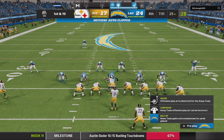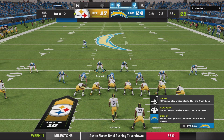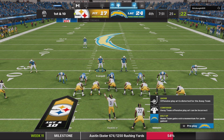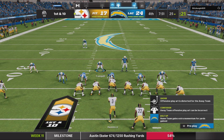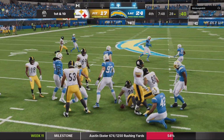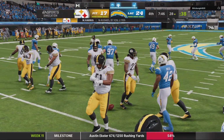The Steeler offense here about ready for their next drive. And now, after the touchdown a moment ago, they work from behind in a 7-point game in this 4th quarter. Plenty of time on the clock. They'll start the drive with Harris. And not a whole lot of room to operate there on the first down run.